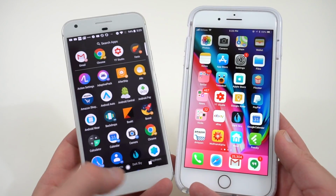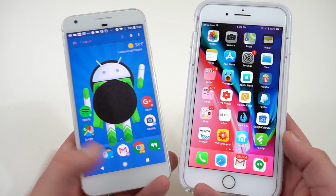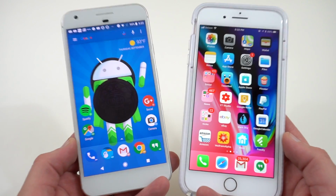All right, guys, so those are my 5 things for Android that I'd really like to see make their way over to iOS 12. If you guys agree, let me know in the comments.